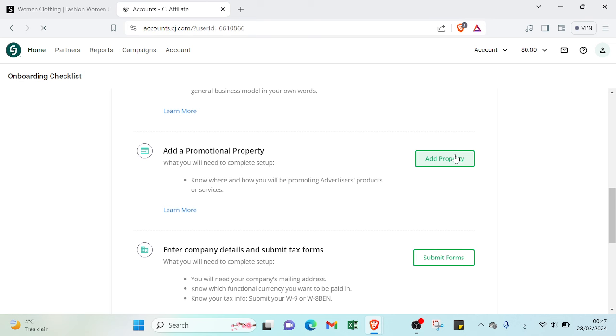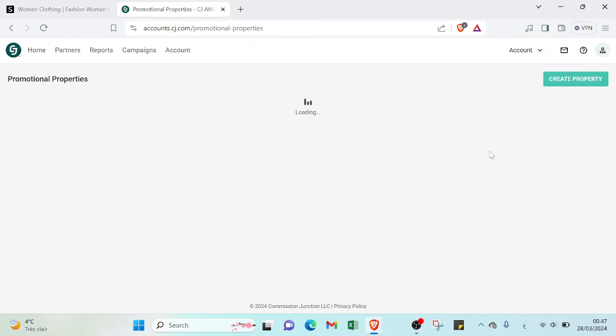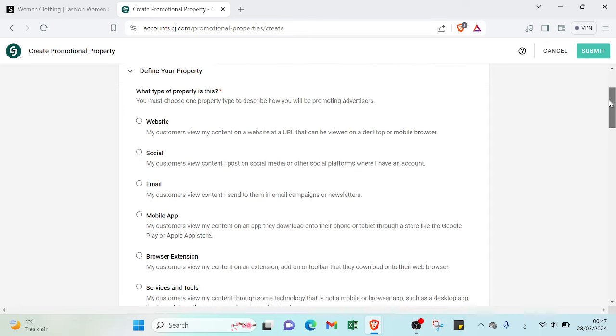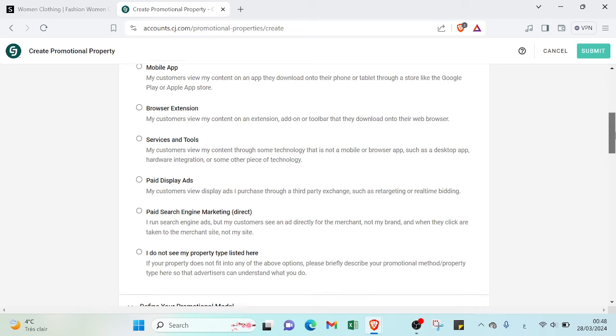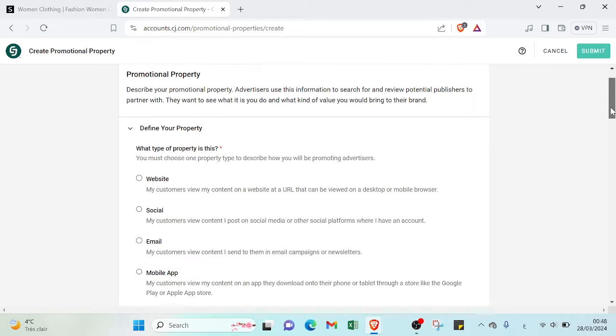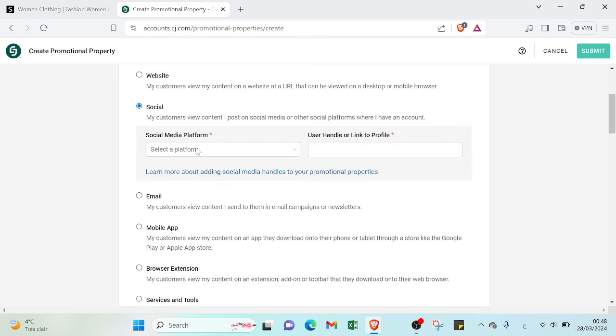If we add a property, that means you will create your promotional property by selecting which one you want. So here we have create property, then you will select which one you want by defining your property. Is it website, social, email, mobile app? So for example, if you select social media promotion, you can utilize your social media channel if you have followers, such as Facebook. For example, here let's select social media.